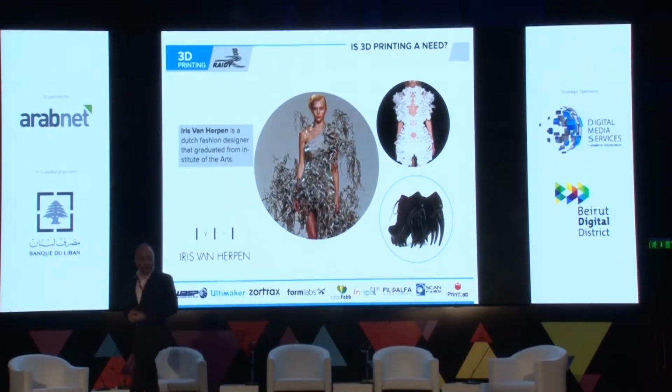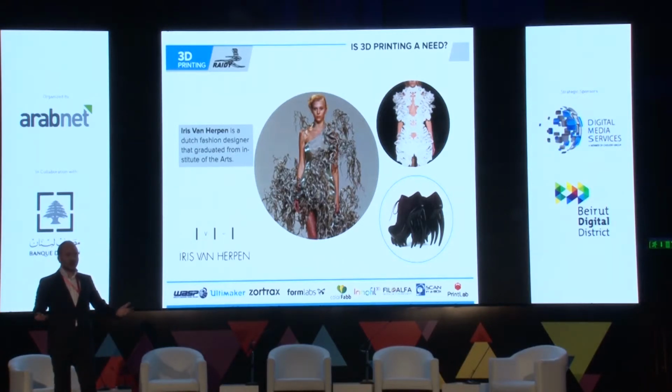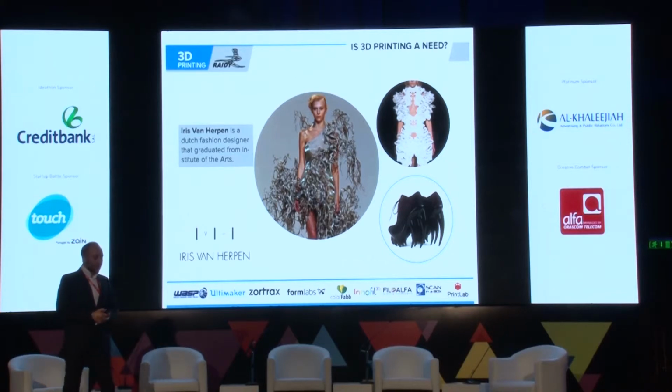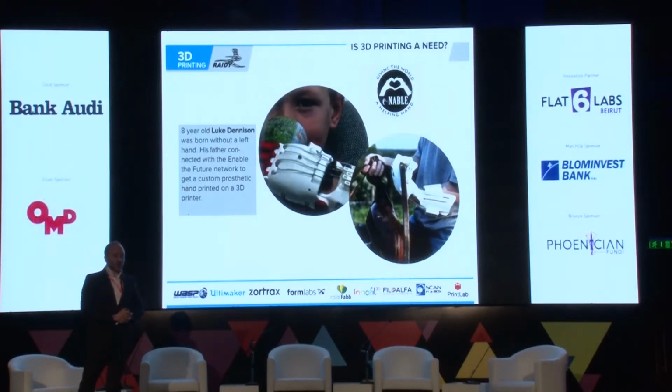Iris van Herpen is an international designer that designs the dresses and the shoes and all her accessories using 3D printing as well. Luke Dennison is an 8-year-old child that was born without a left arm. And thanks to 3D printing, he could have his arm back, and as we can see, he is horseback riding today.